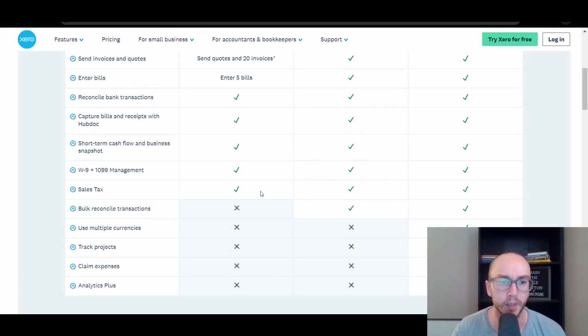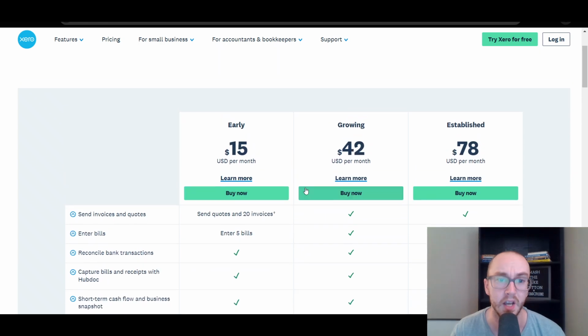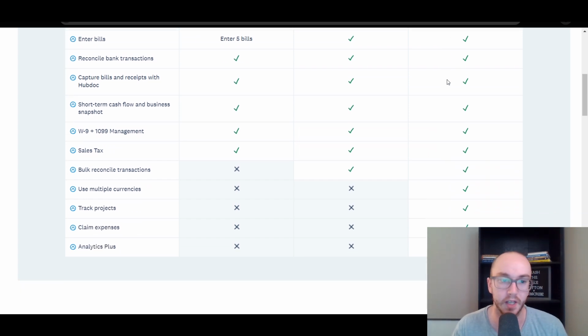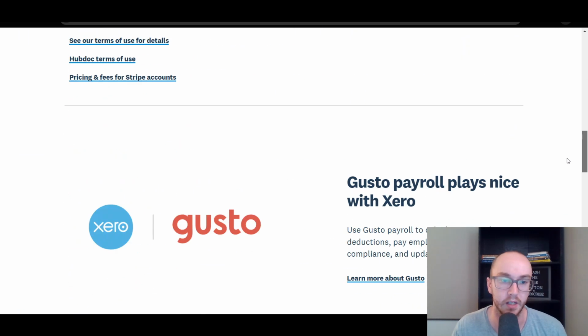So for most people, realistically, if you don't need the bulk reconciling of transactions, if you're not really processing a ton of transactions in your business, then the early plan would be good for you. If you are going to be doing a lot of transactions, I would rather recommend probably the growing plan, just because you have a lot more transactions and you probably want to do things in bulk. And then the established plan is really if you do need all those additional things like tracking projects, expenses, and the higher-level analytics, which would make more sense with the established plan in your business.